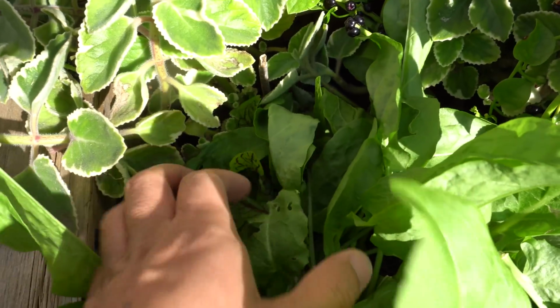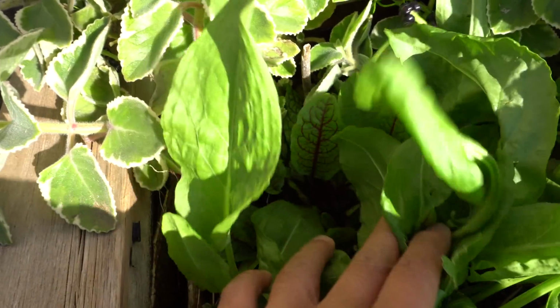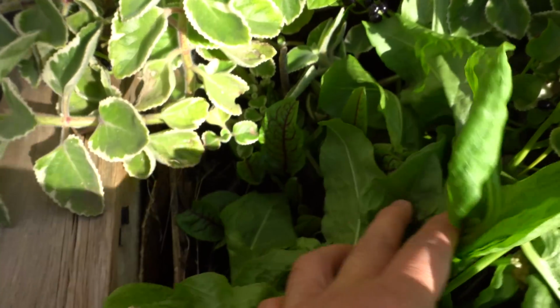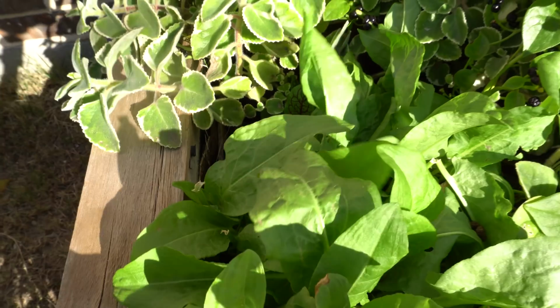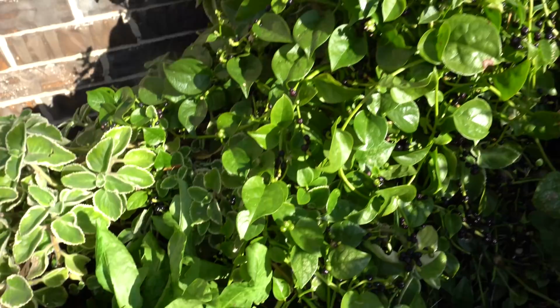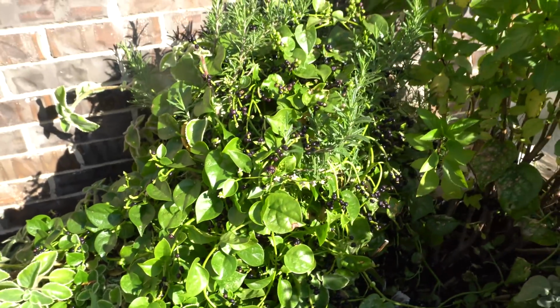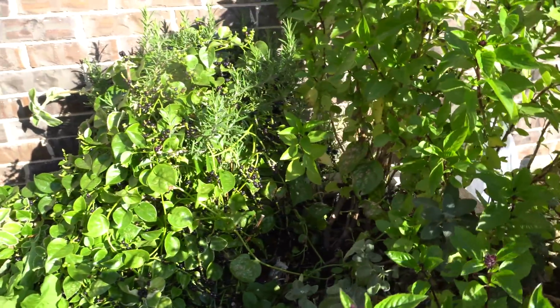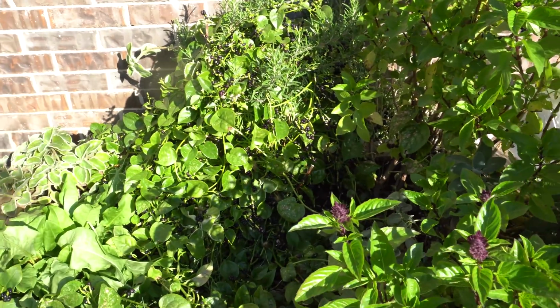And I have some red leaf sorrel, red vein sorrel. Those are also perennial. They come back every year. They don't taste as good as the green sorrel because to me they're a bit bitter, especially if the leaves are older. So they're very pretty to grow, but I don't think they taste that great. Also, the texture is pretty tough when the leaves are older.